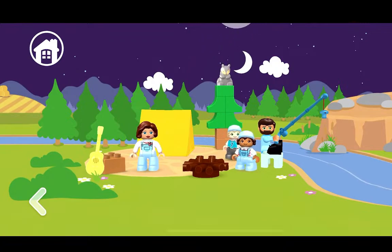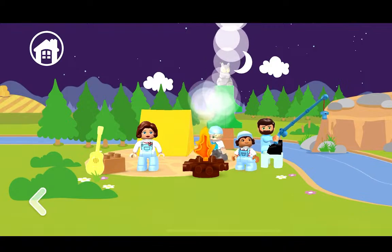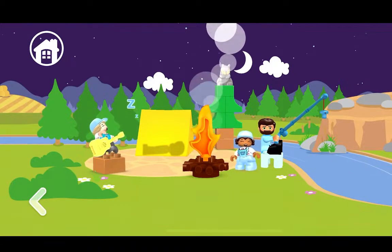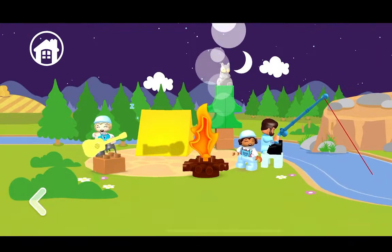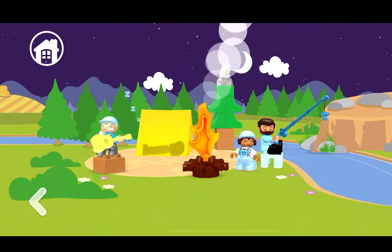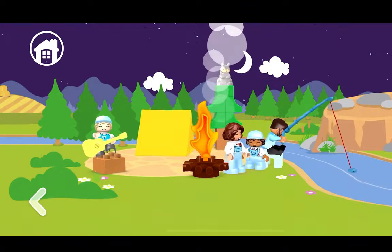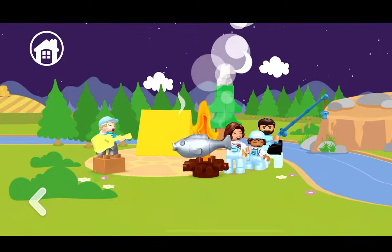Okay, let's make a fire, while mom will play the guitar and sing. Oh no, mom, go to the tent to sleep. Okay, dad will catch the fish for dinner. No fish. One more time, please, daddy. Oh, super. Look, dad caught a fish. Let's cook it on the fire.